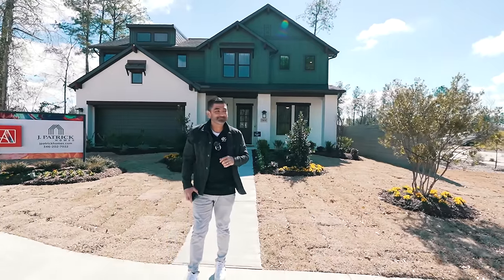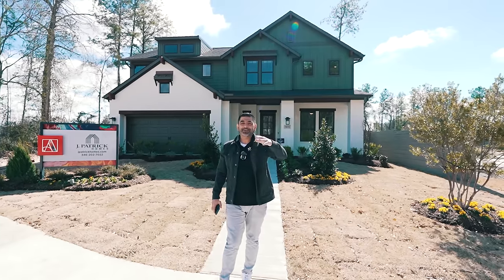However. Hold on, we got the garbage truck. All right, sorry, garbage truck came by.